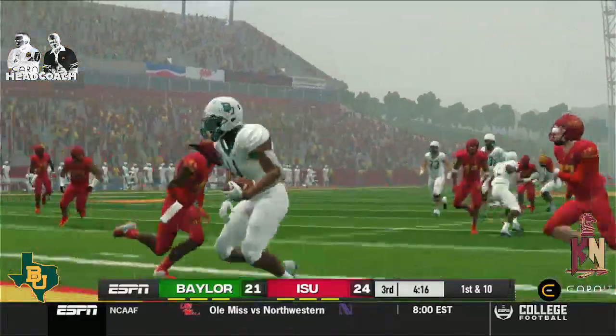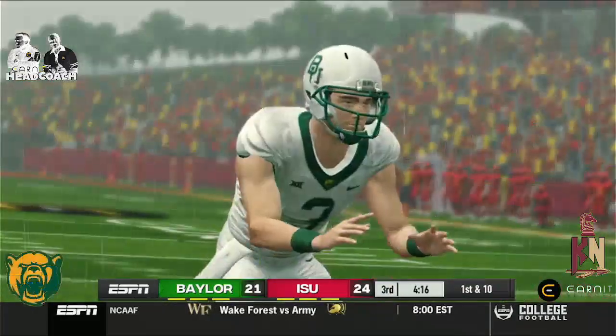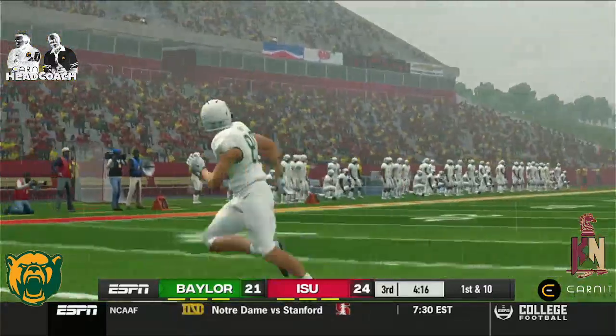I think that's really what separates a good team from a great team, is being able to make the adjustments at halftime and then come out and being able to execute. And so far, we've seen both these offenses able to do that.